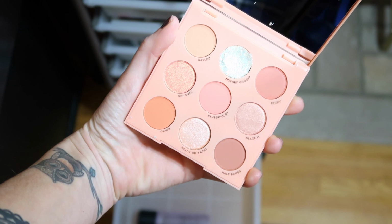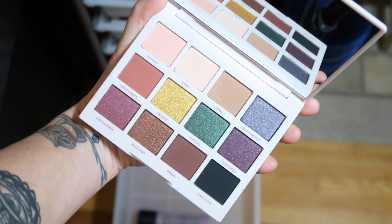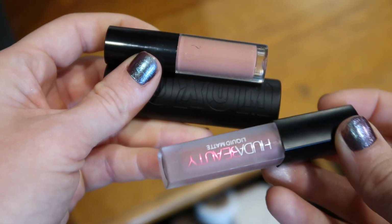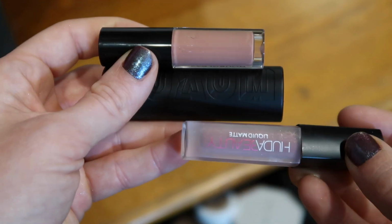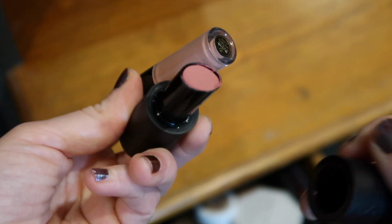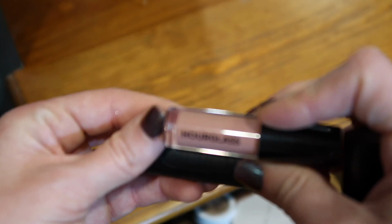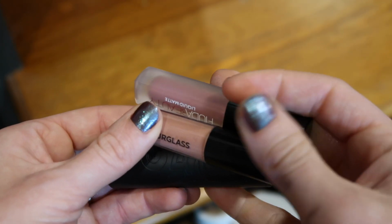So then I have the ColourPop Baby Got Peach palette that I will pull and use, as well as the Persona Identity 2. For lips, I'm going to pull my Huda liquid lipstick in the shade Muse. I'm also going to pull my Buxom lipstick in the shade White Russian, and then I'm going to pull this Hourglass lip gloss in the shade Sublime as well, and we will call it good for the lip category.